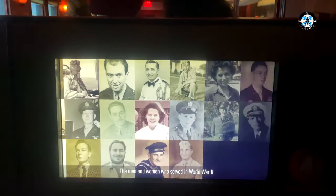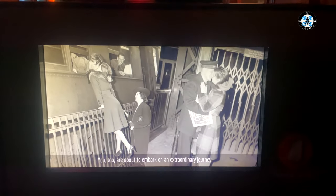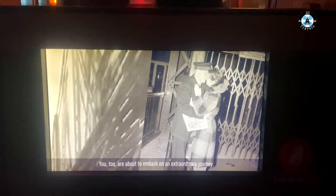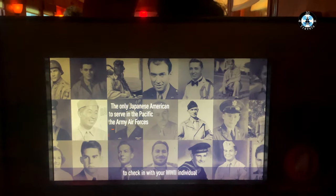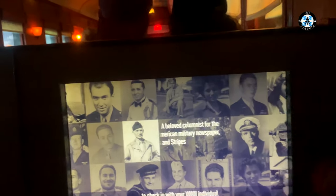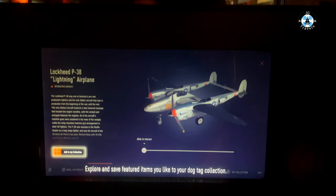The men and women who served in World War II began their journey on a train like this one. You too are about to embark on an extraordinary journey. Tap your dog tag at the numbered stations to check in with your World War II individual and hear the next chapter of their story. Explore and save featured items you like to your dog tag collection.